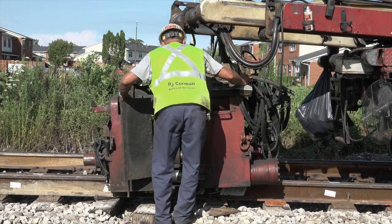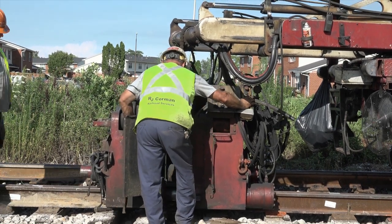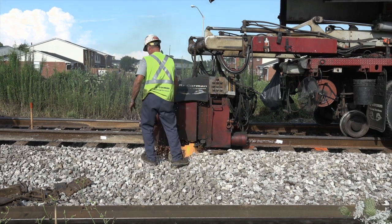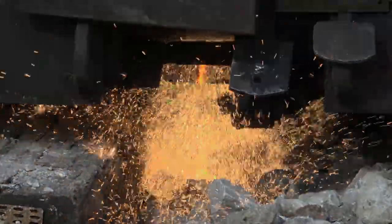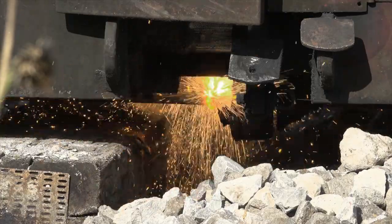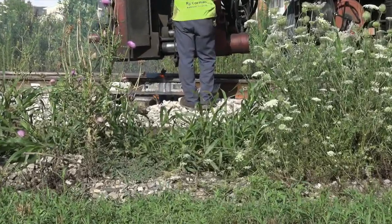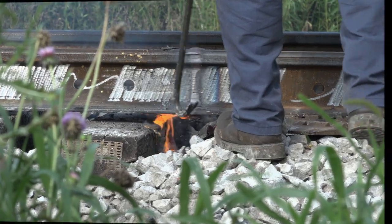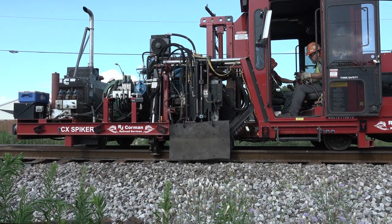Flash butt welding runs high current through the rails such that it will arc across the gap between two pieces of rail. The high temperature of the arc literally melts the ends of the rail together. Once the process is complete, what were two sections of rail is now one. After welding, a spiker immediately secures the track. There will be more spikes later.